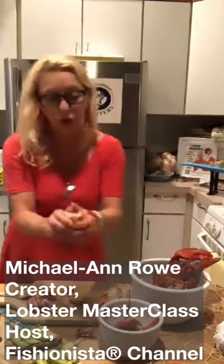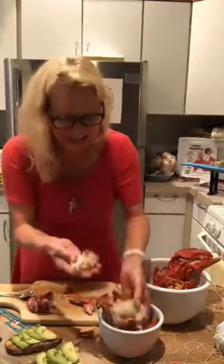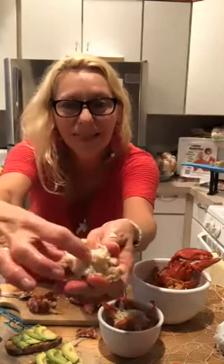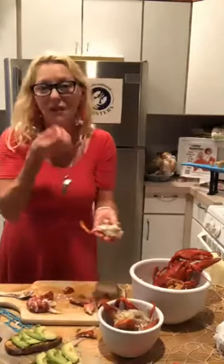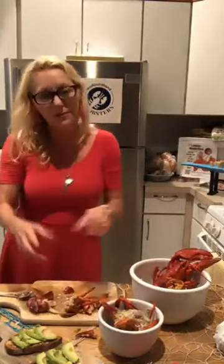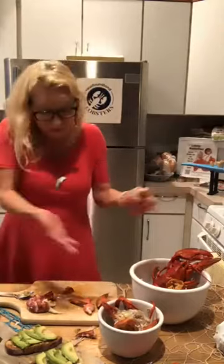Okay, so now I've shucked a little bit. I wanted to show you, you just take this carapace here and you literally twist the body, and inside of the body, please don't let it go. Please indulge in the knuckles. There's so much meat inside of the knuckles. It's just fabulous. And of course, if you're going to eat lobster like this, you're going to roll up your sleeves. You're going to get into it. It's going to be fabulous. That's the way to do it.